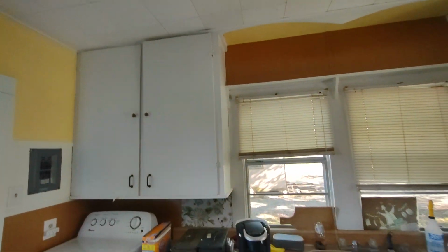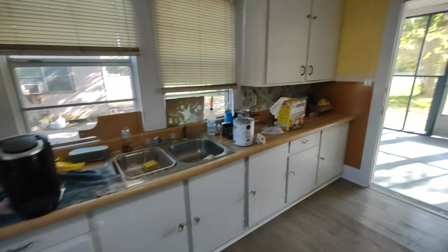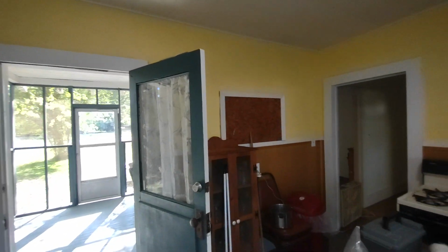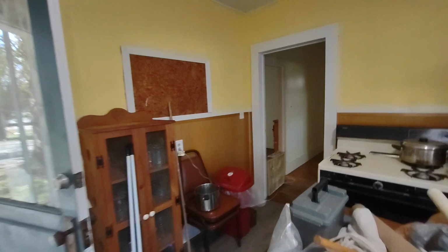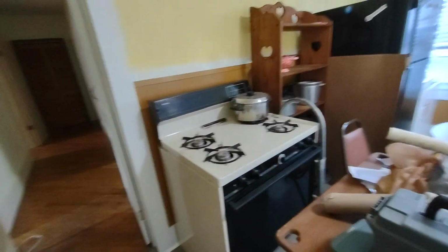Janet painted the cabinets and we refinished the walls. It was this really bad peeling blue and some crappy looking wallpaper on the bottom. We went ahead and modified all this and fixed the molding. We're going to swap out the stove. I haven't done that yet.